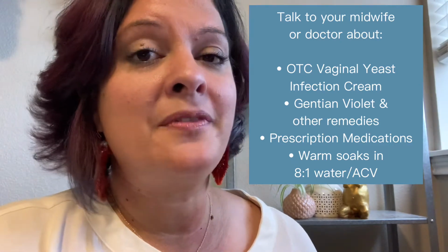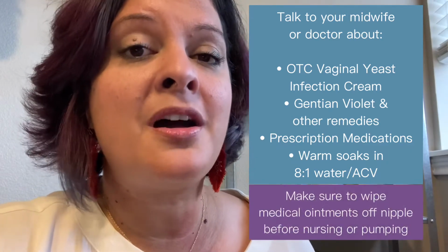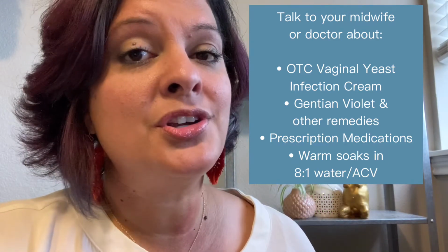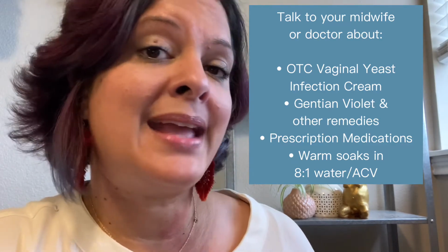Talk to your healthcare provider about dosing. If you do use an over-the-counter vaginal yeast infection cream to treat your nipples, make sure that you're wiping them off. Something commonly used for yeast infections you may read about online is called gentian violet. It's effective, but make sure you talk to your midwife or doctor prior to using it. And of course, there are prescription antifungal pills and prescription antifungal ointments.